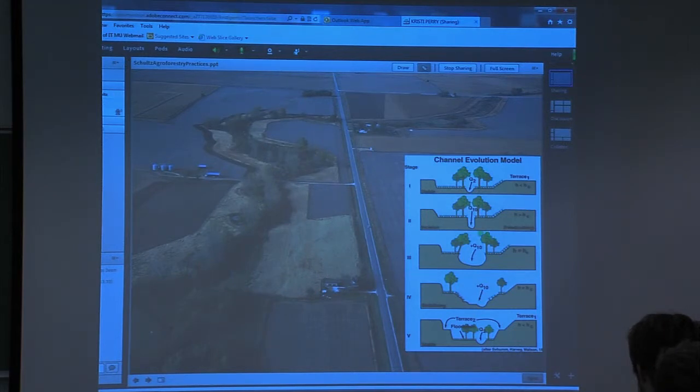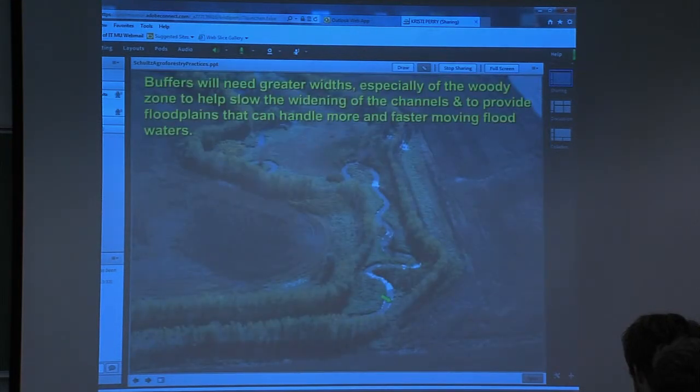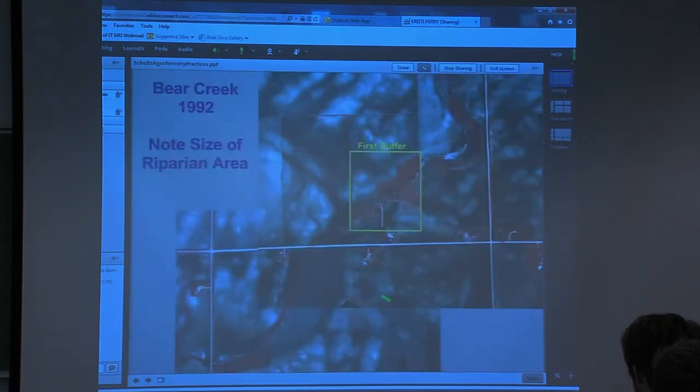Well, if we increase discharge because of climate change even more, this model is going to accelerate the continued incision and widening of stream channels. And that's going to be a challenge for us trying to develop riparian forest buffers that are able to contain this rapid expansion or widening that's going to take place. I think we're going to have wider strips of trees, especially fast growing trees that can get locked in as quickly as possible to try to slow down some of this channel widening. So buffers are going to have to get wider. The woody zone is going to have to be wider, to help slow down water and control floods from the faster and more frequent flooding that's going to occur.